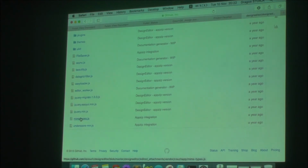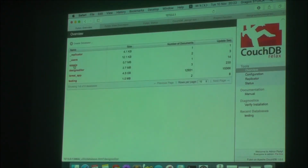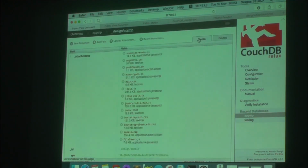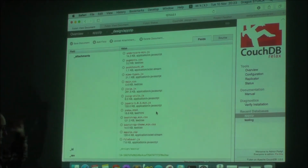If you say in your JavaScript that you define your couch database, if you don't define it, it won't work. So this is the point. In order for a designer to make modifications, it requires some CouchDB to manage. No, not at all. So this is my appzip. Yeah, it has 10, 12 files, something like that.